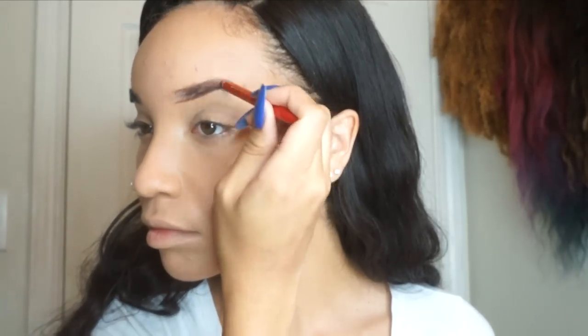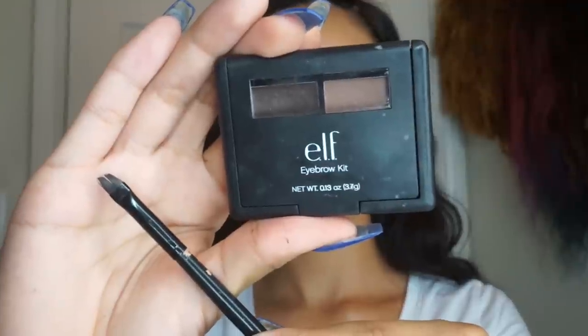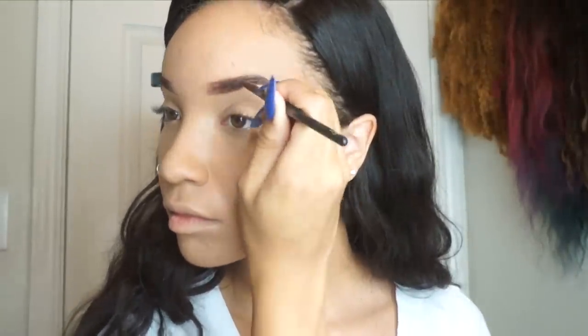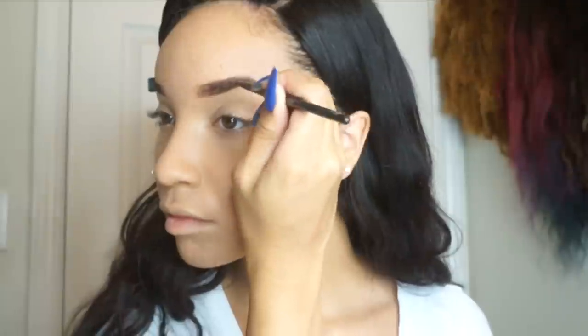And I'm just going to make sure that's nice and sharp and outline the top and bottom of my brows, creating the shape that I want. Then going into my e.l.f. eyebrow palette, I'm going to be taking my e.l.f. angle brush and using the powder out of that palette to fill in the rest of my brows and feather out the front.